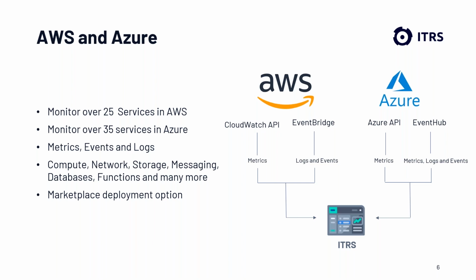The last one, we are available on both the Azure and the AWS marketplace. This is a quick and easy way to get started, to get NetProbes and gateways deployed in a VM that is pre-configured to monitor the cloud. We'll go through that in the demo a little later.